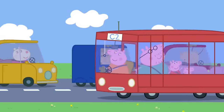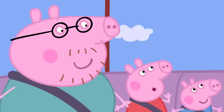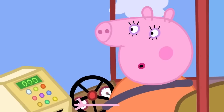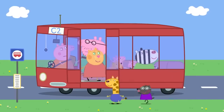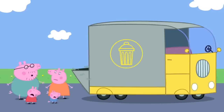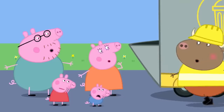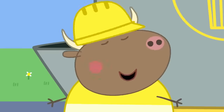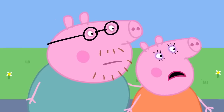Mummy Pig likes the bus very much. It's ever so roomy and peaceful. Oh dear. But everyone thinks it's a real bus. There's only one car left for Peppa and her family to try. It's a bit smelly. That's because it's my lorry for collecting the recycling. So you can't take that one, I'm afraid. I'm not sure we'll ever find a car as perfect as our car.